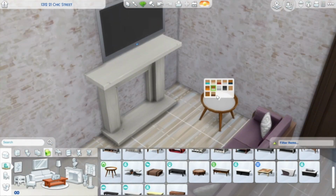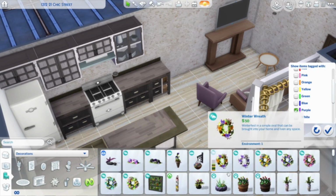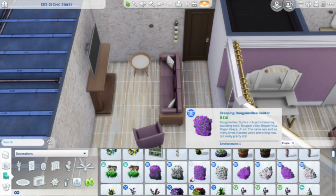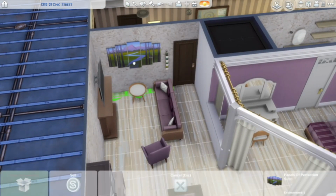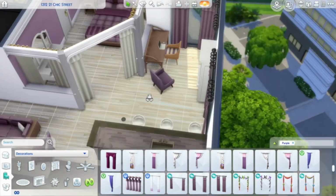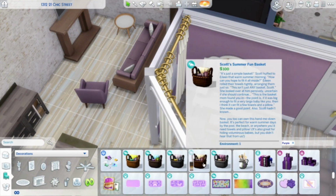So for a hot minute in this build, I thought that I wanted to use that tangerine color as well, because in the Tiny Living game pack, not an expansion pack, it is a game pack, there's a ton of items that have both the purple and the tangerine color together, and I thought they looked super cute together. But I changed my mind and wanted to just do purple, just a little perfectly purple apartment. And I really like the way that it turned out.